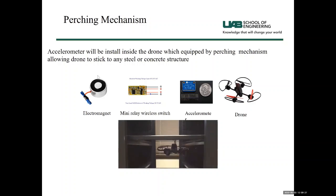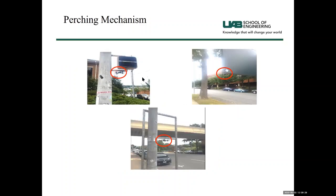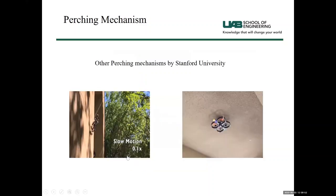And you see some of the real-life implementation at our campus, how the drone flies out and attaches itself at the locations of the intersections. There are three different intersections and three different locations where the drone could fly over and attach itself. And again, this is a system from Stanford, as I mentioned to you, and it is much more sophisticated than the system we use.